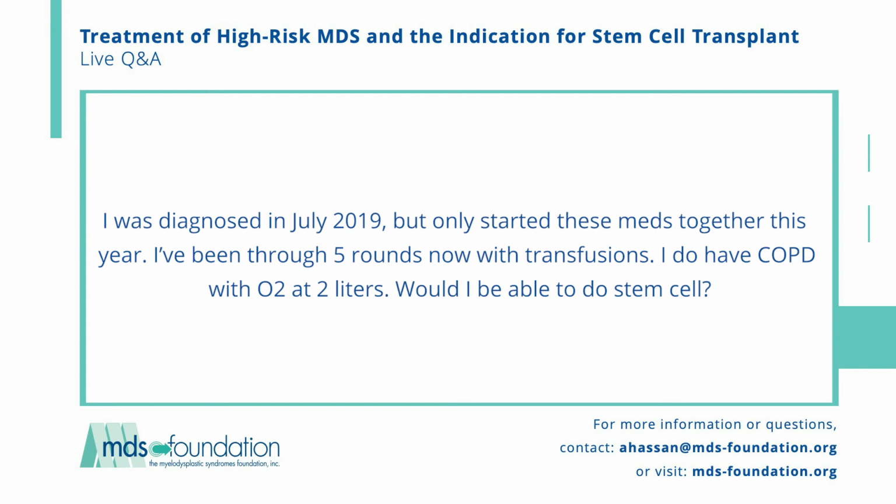So a lot of it depends on the severity of COPD. We do pulmonary function tests to look at the lungs, and that's actually an important organ system to have functioning before transplant, because you can have attack of the new immune system on your lungs, which is called graft versus host disease of the lungs. So we are very careful with patients that have underlying lung problems. That's not to say that you can't have COPD and go to transplant. It really just depends on the severity.